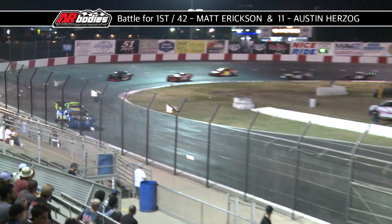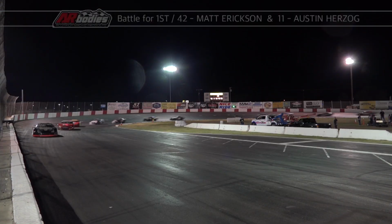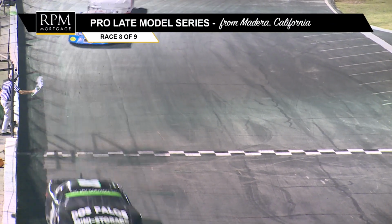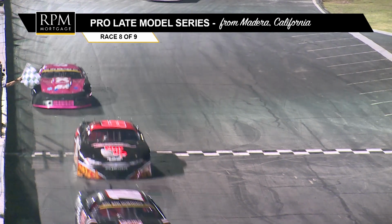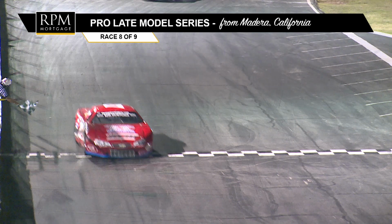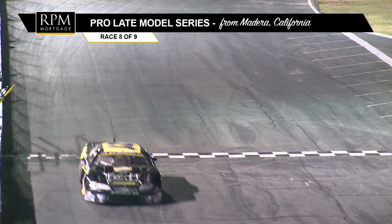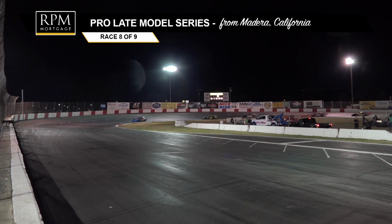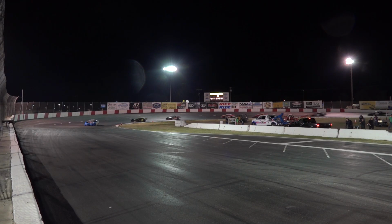And Herzog's going to give him all he can, but Matt Erickson's going to lead him into the break ahead of Austin Herzog, Garland Tyler, Ross Strmiska, and Blaine Rocha. Those 5 drivers are going to get to speak with Jason Galvin. All of our drivers are going to stop on the front straightaway for adjustments, and then we'll have 30 laps to go for $2,000 to win. It's all coming up next here on Madera Racing on MAVTV.